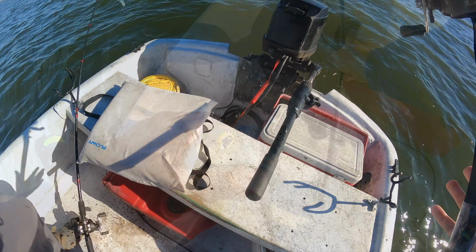Got one on this right rod again. Looks like we got double. Got one on this other rod as well. Good size white bass. There he is. That is fish number seven.